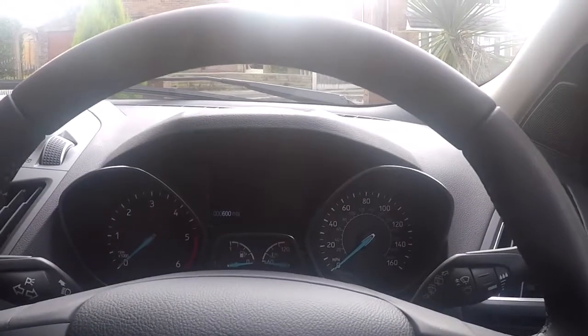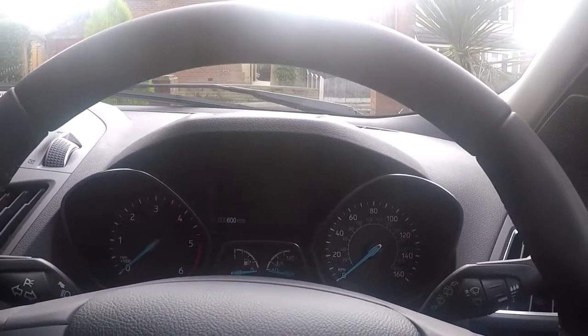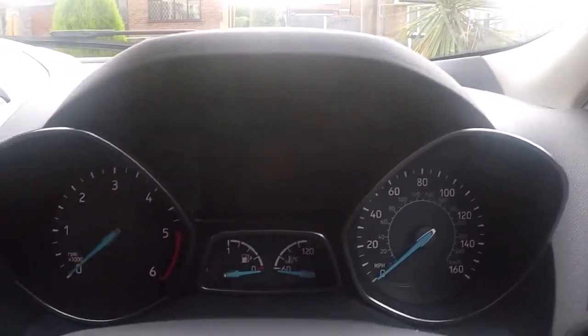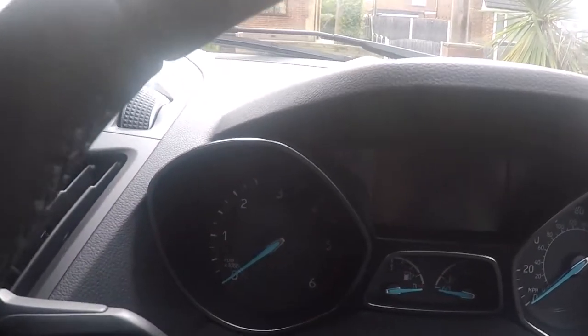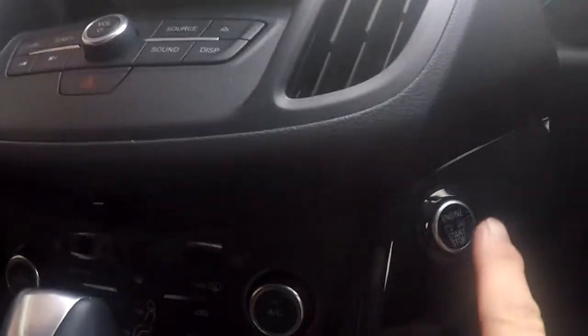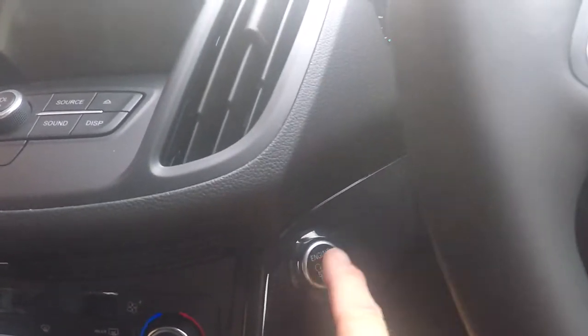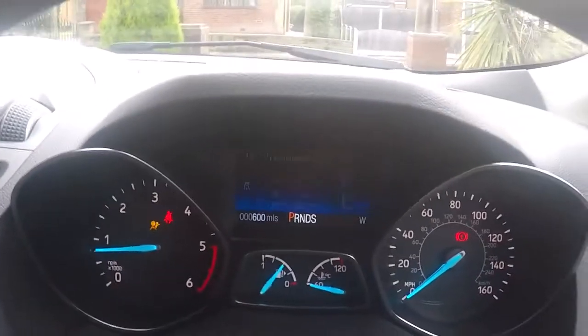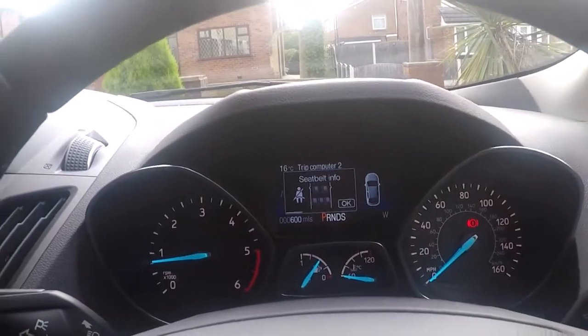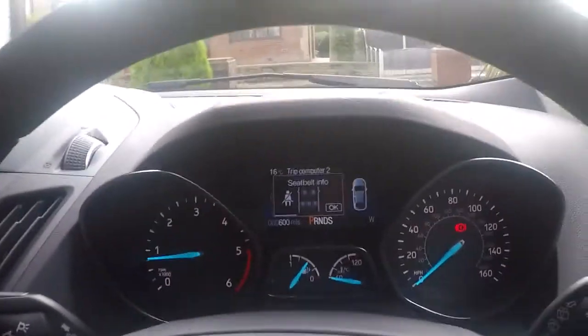So this is what I see on my dashboard cluster. You've got the speedometer, the fuel gauge, temperature gauge and rev counter. Let's turn it on. It's push button start. It's been tipping down on and off throughout the course. So you can see now I've not got my safety belt on. We've got automatic. Terrific. And let's get rid of the radio.